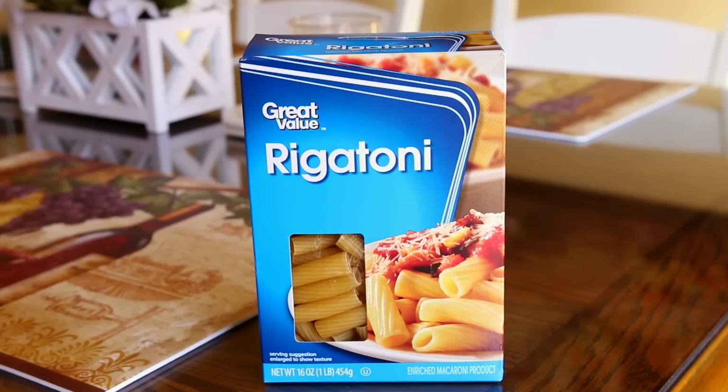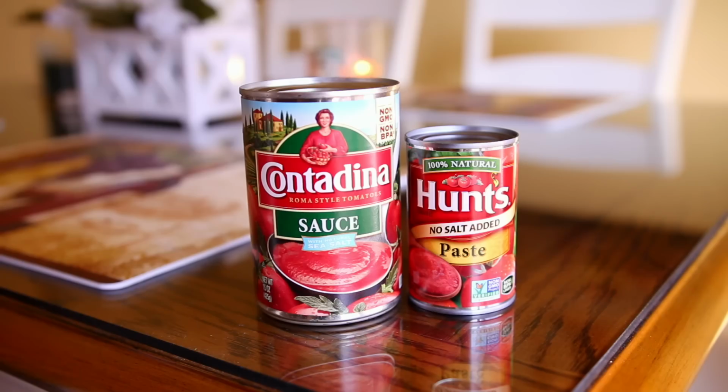Then for dinner, I'm just making some pasta. So I have some rigatoni, which I didn't end up using the entire box. I used probably a little bit less than half of the box. And then for my sauce, I'm just using this canned sauce. I usually like to get everything no salt added because I like to season everything myself, but this is all that they had, so I just made it work.